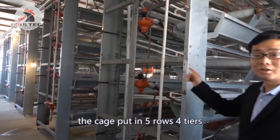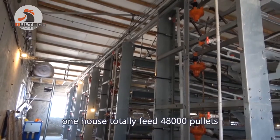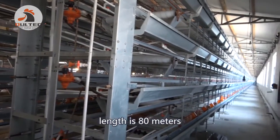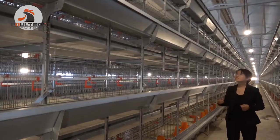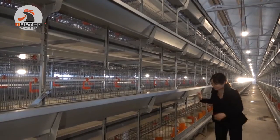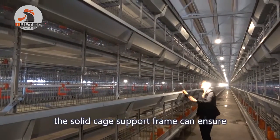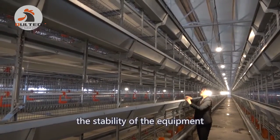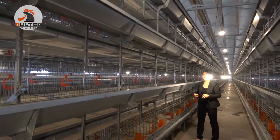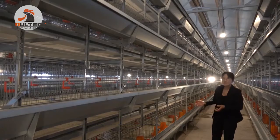The cages are put in 5 rows, 4 tiers. One house totally fits 48,000 pullets. The house size is 50 meters wide and 80 meters long. The cage frame structure is made of hot galvanized steel with more fulcrums. The solid cage support frame ensures the stability of the equipment and a long service life. It can be used more than 15 years.